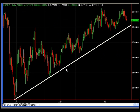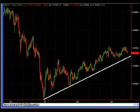The next chart is the Pound Swiss, and not much has changed here. This is the longer term support line formed by the late 2008 low and the late March low here, and still just waiting for prices to come down and test this longer term support line. Now let me zoom in a little bit.